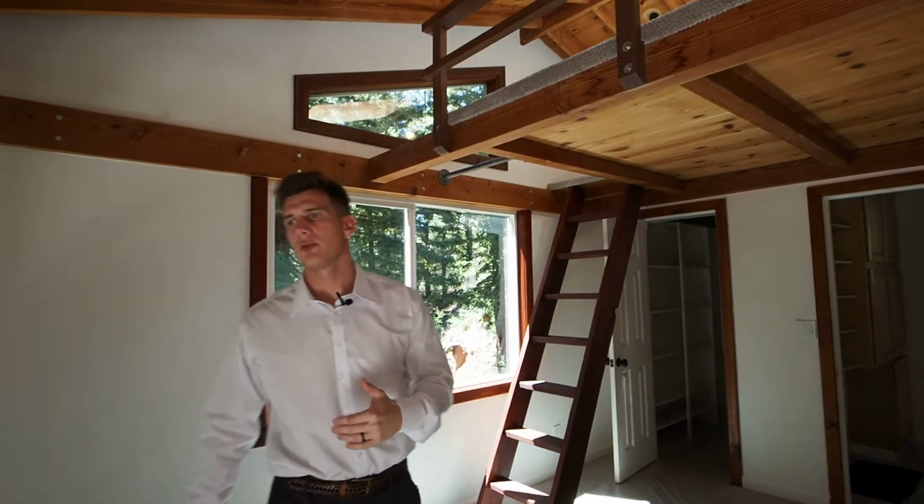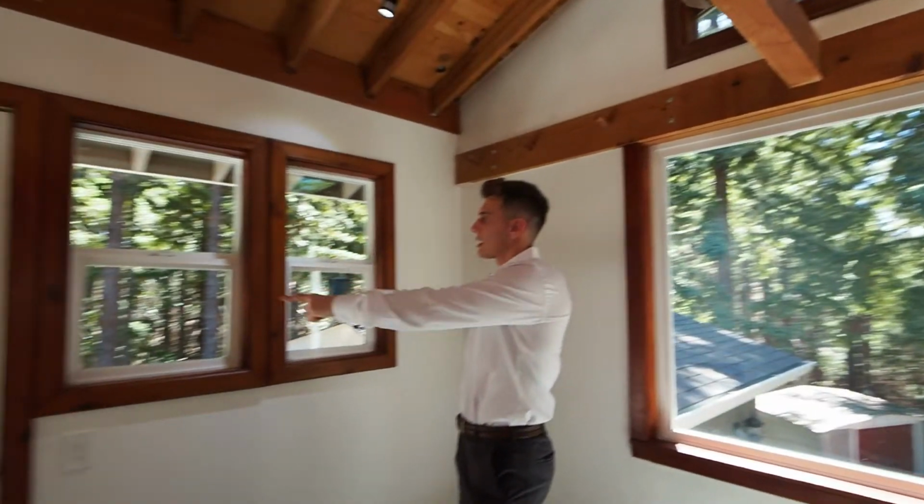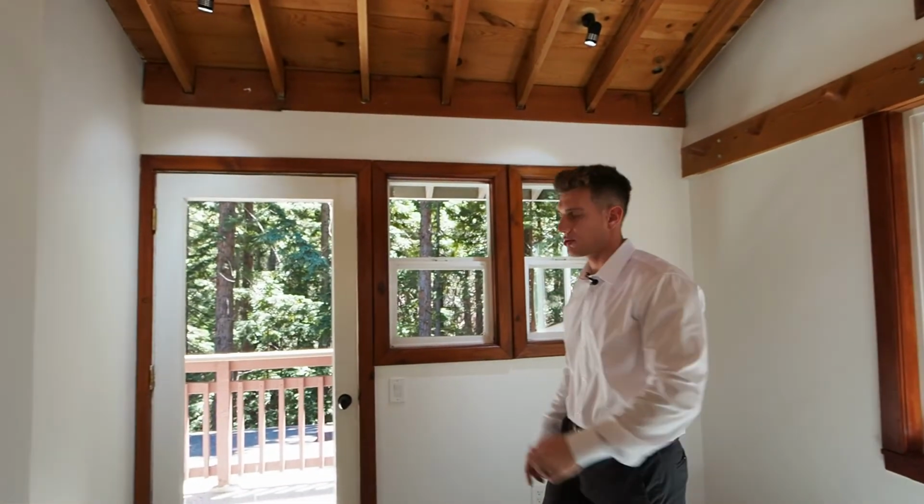This house has so many cool windows and skylights, bringing in all this light. I know I keep saying that, but it just does. We're gonna have 2 windows and then a door leading out to a balcony which attaches to the other bedroom that we're gonna go see right now.